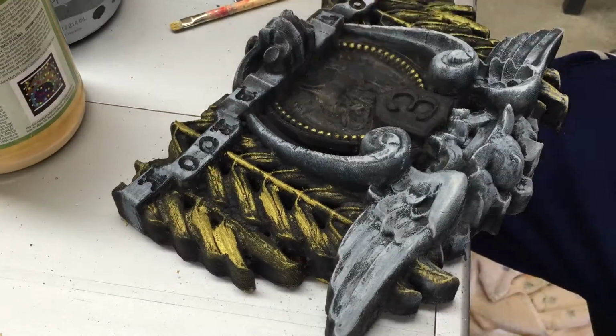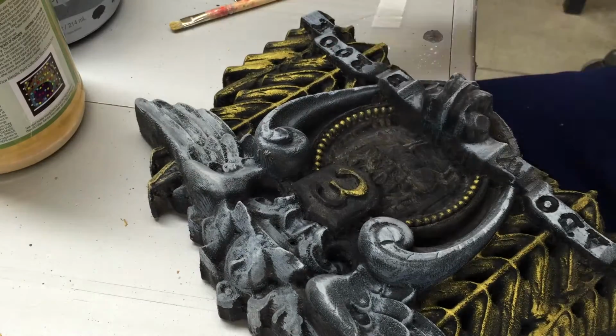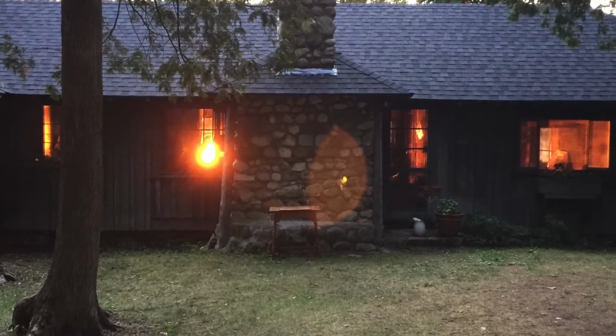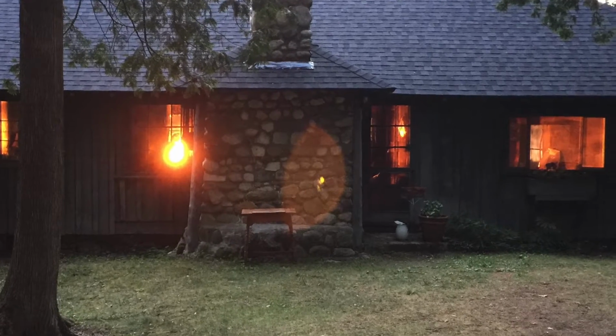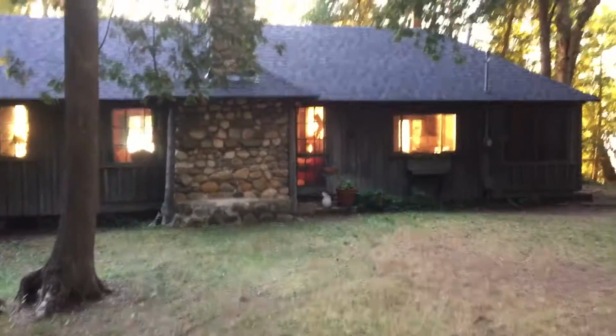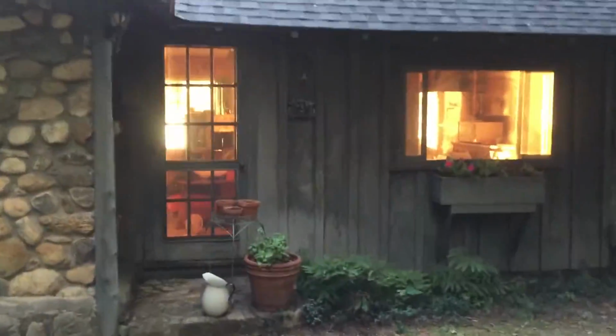You can see that I'm basically just scumbling or kissing the top surfaces of this object with gold paint. It really lends a very historical or aged vibe to the work without even trying. And the work takes on a much more three-dimensional kind of form when the underpainting is so dark.